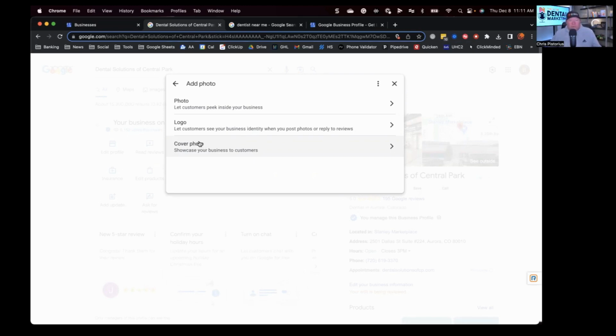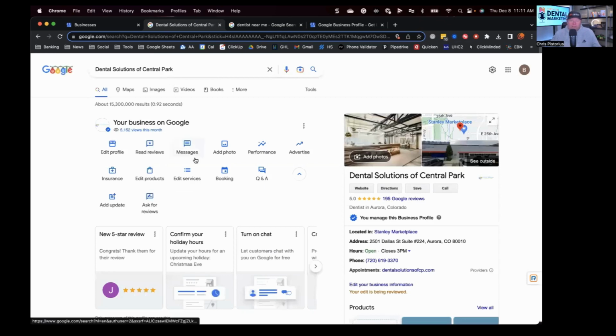So if you can do them with a cell phone, do them. If you've had professional photos shot, that's fine too. But just don't use stock images. It just doesn't look good either. People can tell that they're stock.